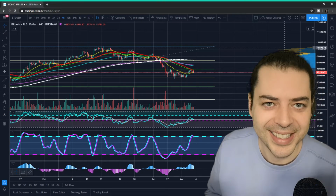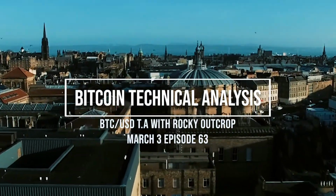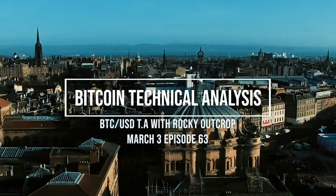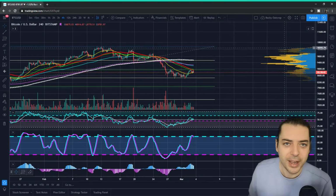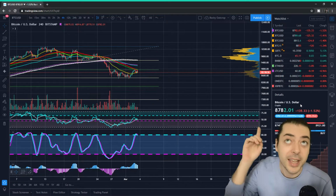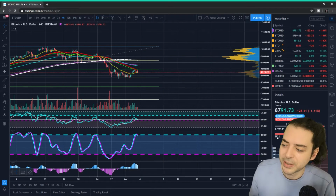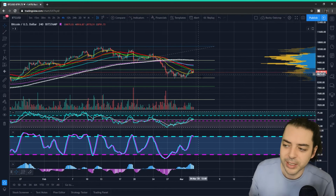Let's just dive on into the charts and see what Bitcoin's been getting up to, shall we? Okay, here we are in the charts. I'm just starting off today on the 4-hour chart. Before we dive in, here's the current price, 8782. We can see that the lows today have been 8,740 on this Gregorian calendar day and the highs of 8,921.